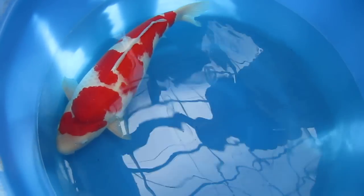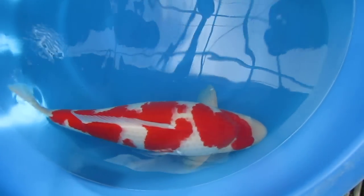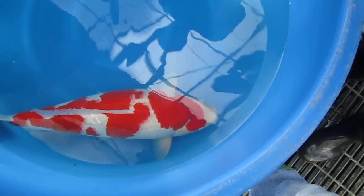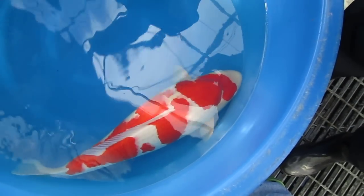When they showed me the video of the fish, I was like, somebody has to buy that fish. For sure. But I think you need to keep it here for one more year at least. There's a lot of development left on the sashi. Yeah, the sashi, for sure.